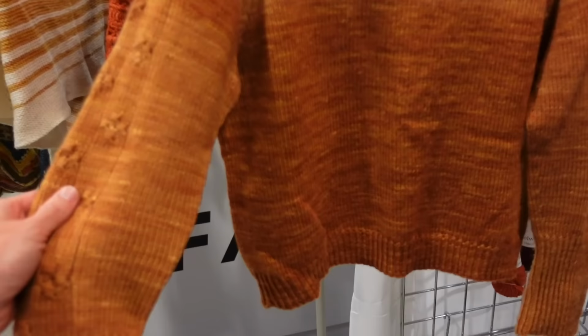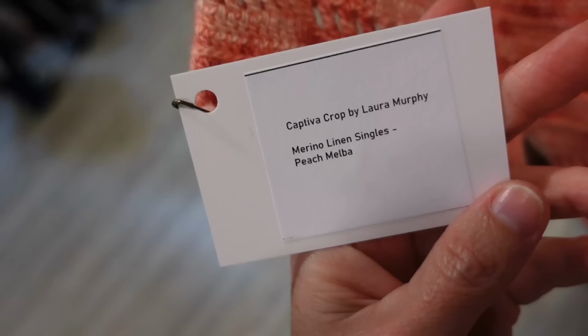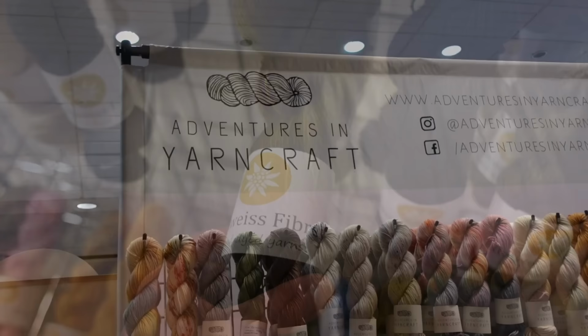And here it is, knit up into the Lady Whistledown sweater by Twinset and Pearl. It looks so lovely. What a nice combination of pattern and yarn. And this is the Captiva crop by Laura Murphy, and it's made with her merino linen singles, again, in the Peach Melba colourway. Mariette was an absolute delight to chat to, and she had some amazing colours, and she was so inspiring.